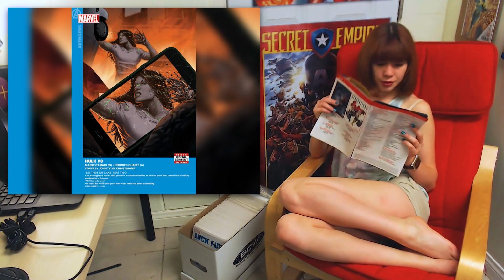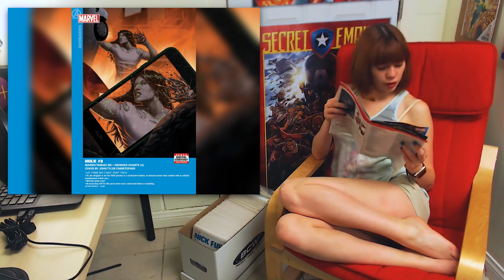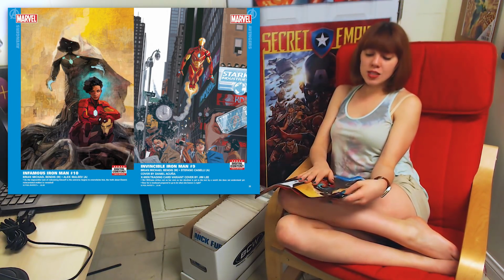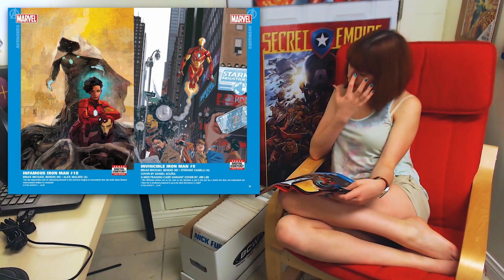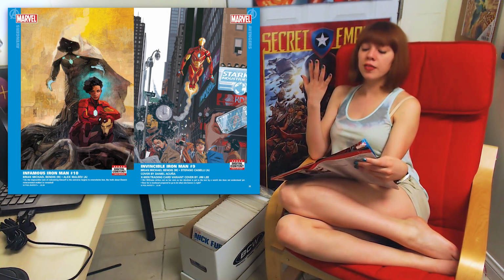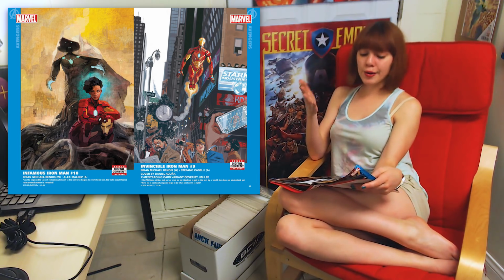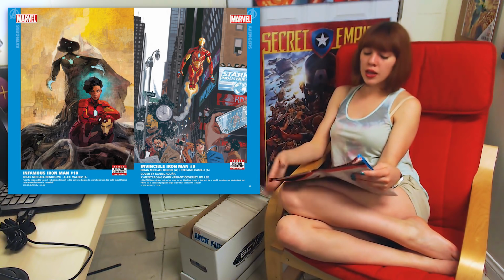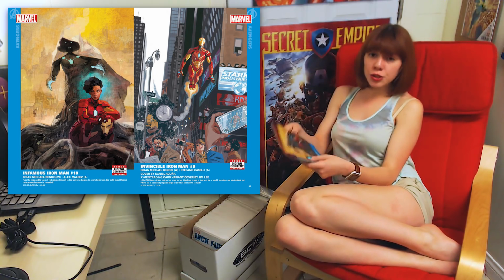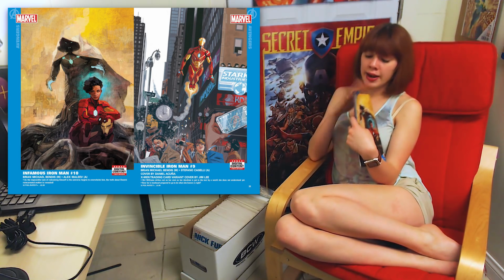So yeah, I really like how this book handles distress and PTSD, so I am going to get it for that reason. So I am also going to be getting Infamous Iron Man. And this one is pretty much a story about Dr. Doom wanting to become a reformed hero and taking on the mantle of Iron Man. So he's kind of doing it in his own way, but he is definitely one of the most interesting characters in comic books for me right now.